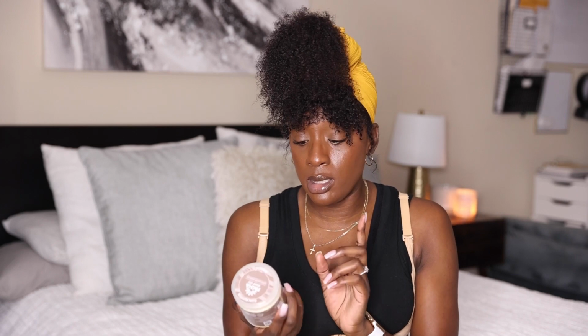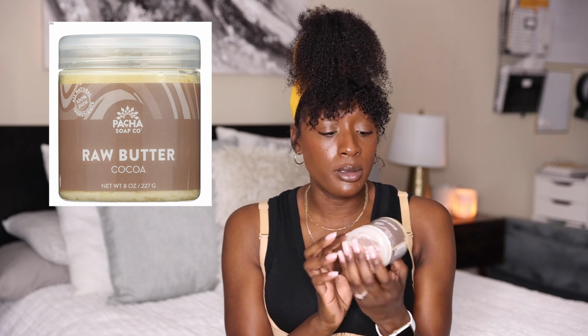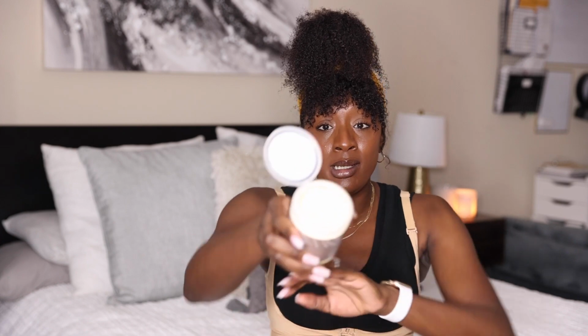Mind you, I do not care. I'm unbothered by the stretch marks, so if it helps, it helps. If it doesn't, I really don't care. The other product that I'm using that my doctor recommended me to get is some 100% raw shea butter. Raw cocoa butter. So I'm using this. I got this particular brand from Whole Foods, and it was like $14.99, and it is solid.